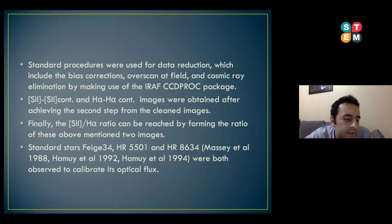In the slide, I present the procedure for the analysis and data reduction. We use the IRAF package in order to clean images. We eliminate bias, correct scan fields, and remove cosmic rays to clean the images. Then the singly ionized sulfur and H-alpha subtraction are performed so that we can subtract the stars and produce pure emission line images. Then, using our selection criteria, we get the images.